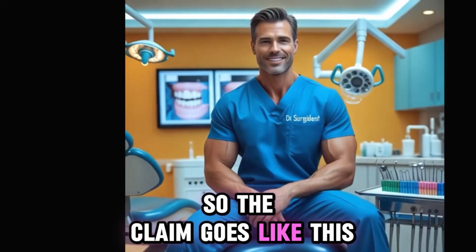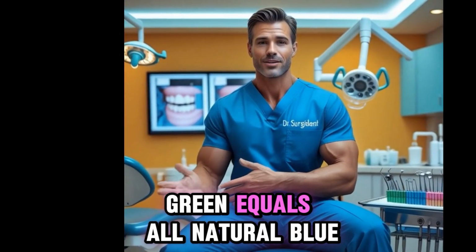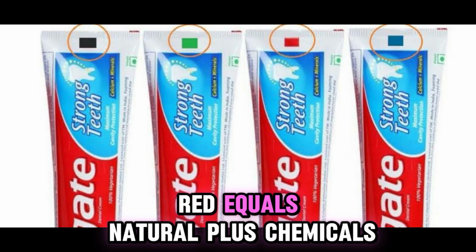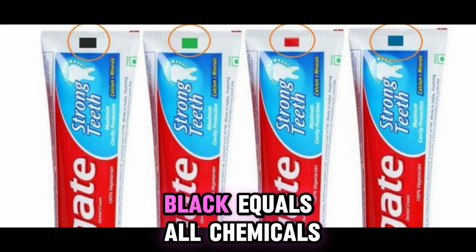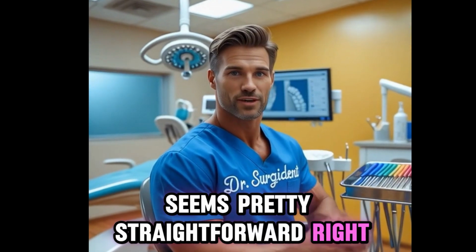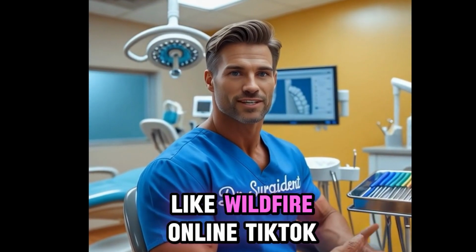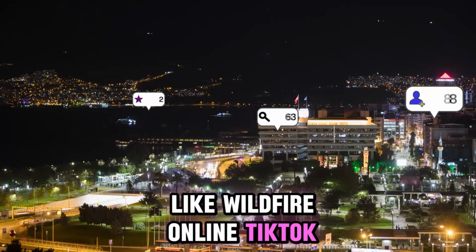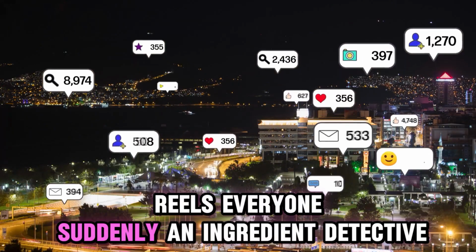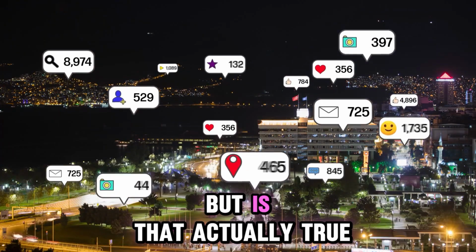So the claim goes like this: green equals all natural, blue equals natural plus medicine, red equals natural plus chemicals, black equals all chemicals. Seems pretty straightforward, right? People have been sharing this like wildfire online. TikTok, Facebook, Instagram, Reels. Everyone's suddenly an ingredient detective. But is that actually true?